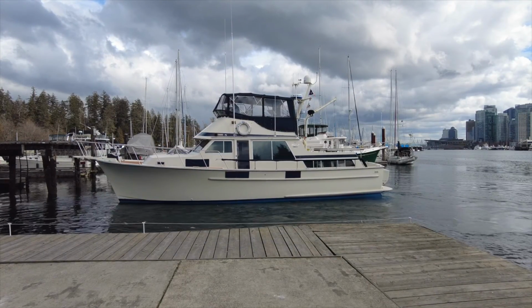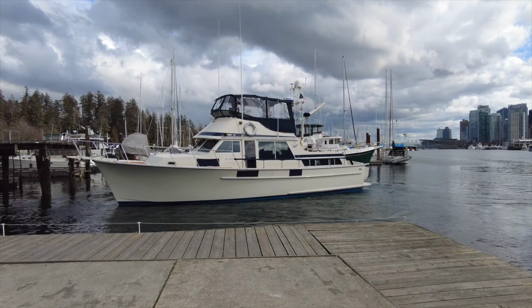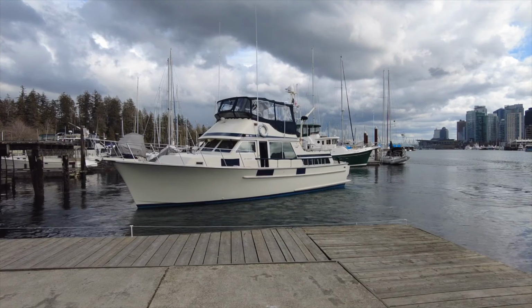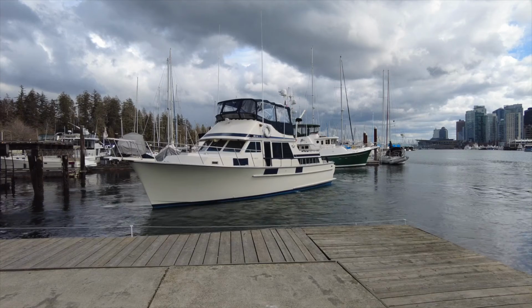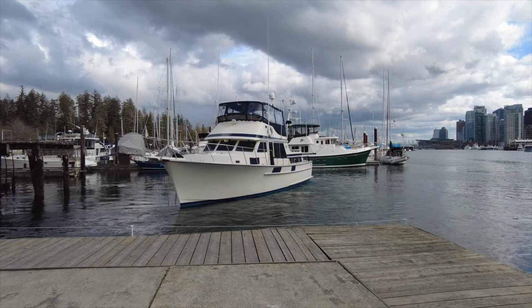Well, hello there. Right here we have a really fantastic 1983 Tollycraft 43. It's for sale in Vancouver right now. This boat's a real peach, and she's got all of the upgrades you'd possibly want, as well as really careful ownerships. This gentleman is on his second Tollycraft yacht, and this one is really spectacular.